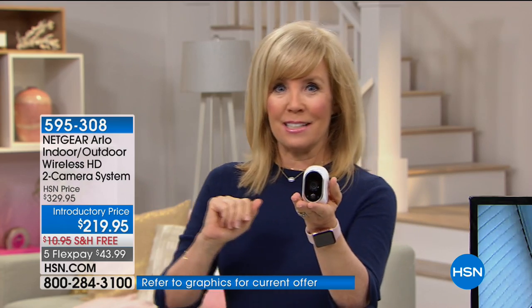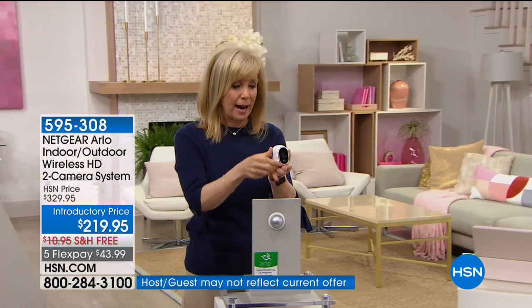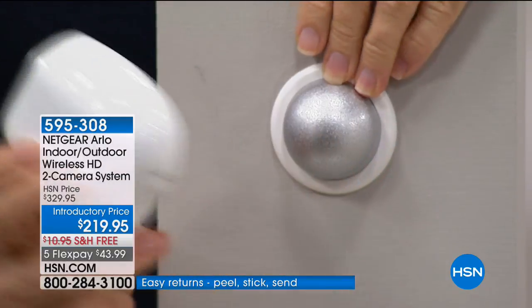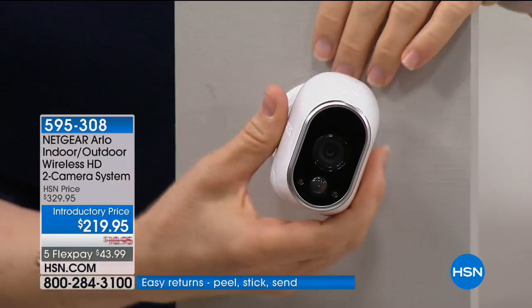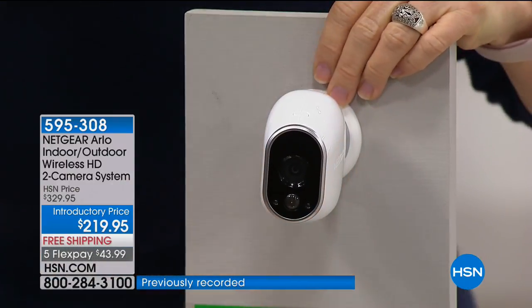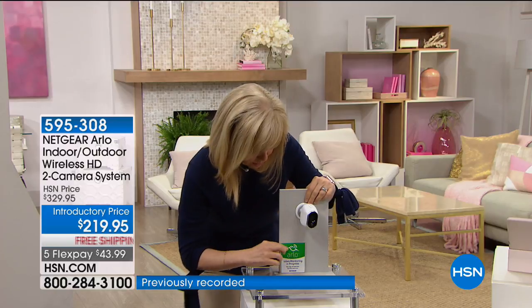So I'm gonna take this camera right here and show you how easy it is to put it up. Since there's no wires, you don't have to drill any wires in on the outside or inside of your house. It has a magnetic mount with one screw. So you put it on, just let me show you that again. You put it on just like this, again, no wires, and then you can rotate it and move it around up or down.